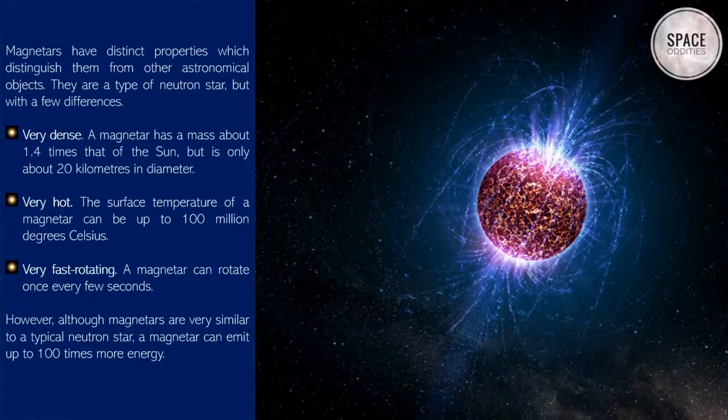They're very hot. The surface temperature of a magnetar can be up to 100 million degrees Celsius, and magnetars are very fast rotating. A magnetar can rotate once every few seconds. However, although magnetars are very similar to a typical neutron star, a magnetar can emit up to 100 times more energy.